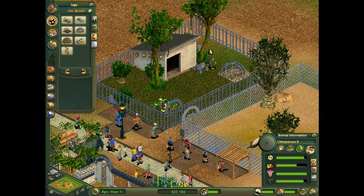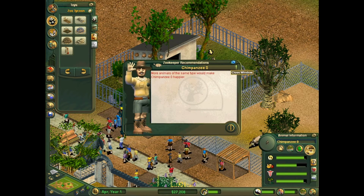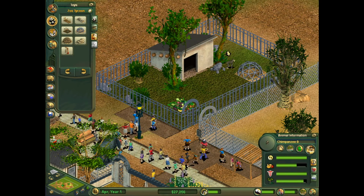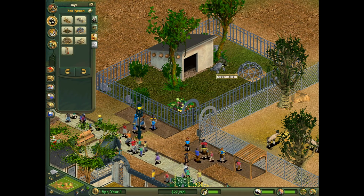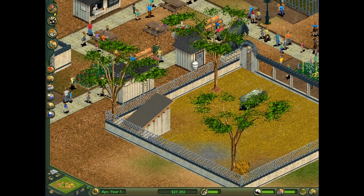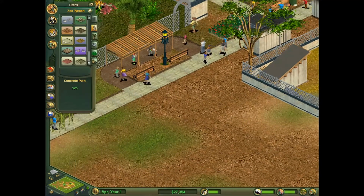Alright, so how do you guys feel now? More animals of the same type, right? They still want more animals of the same type. But their happiness is pretty good. Their suitability is at 90. I think we can hold off on more animals of the same type for now. Yeah, that's what we're gonna do.